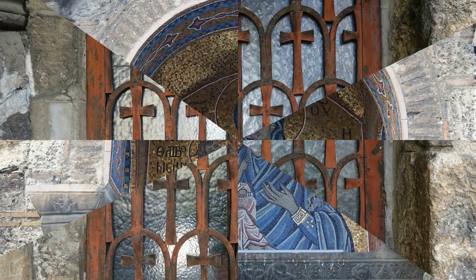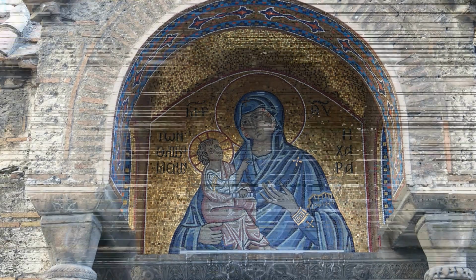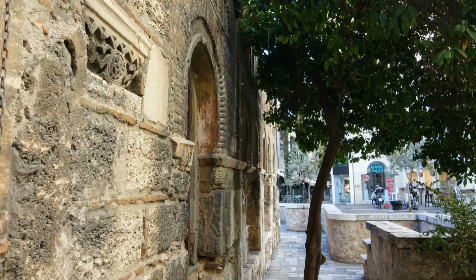Notice the focus on Christ's eyes. You'll find the same penetrating gaze in most icons. The eyes are considered a symbol of purity and a mirror of the soul. When you're ready, we'll continue our walk. Exit the church, spilling back out onto Ermu Street.